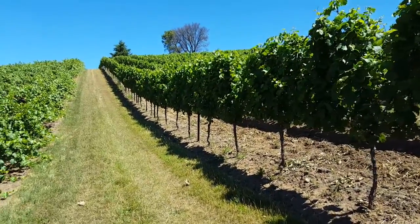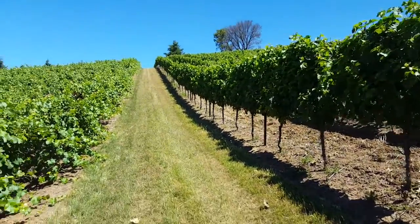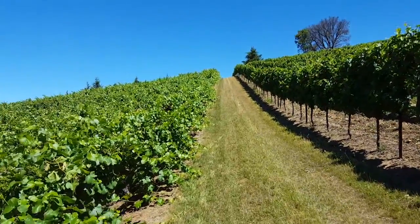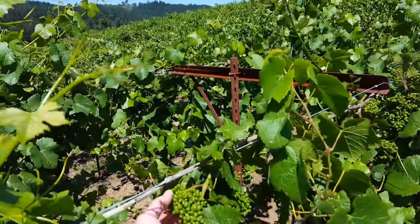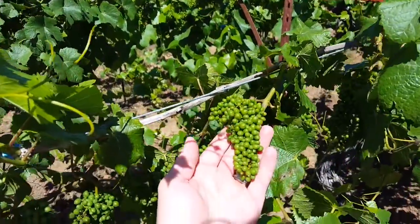This week at Lavelle Vineyards, we're going to take a look at our fruit set, and we're going to try to take some estimates here pretty soon to try to figure out how many grapes we're going to get in the winery at the time of harvest.